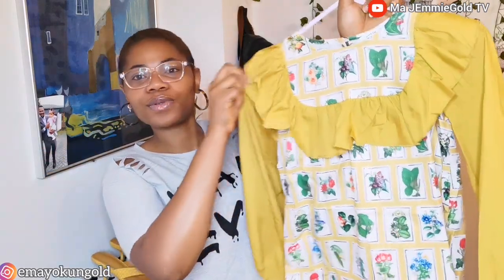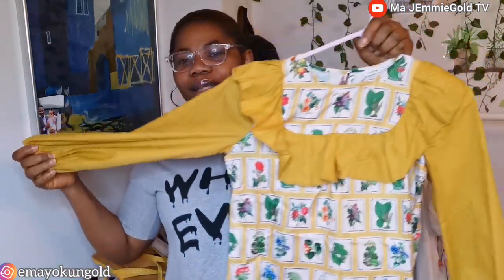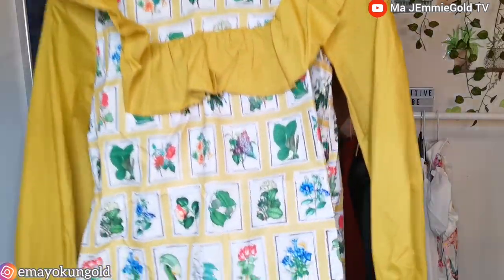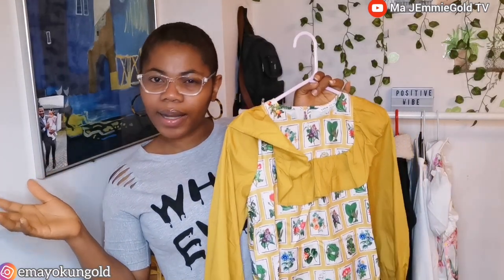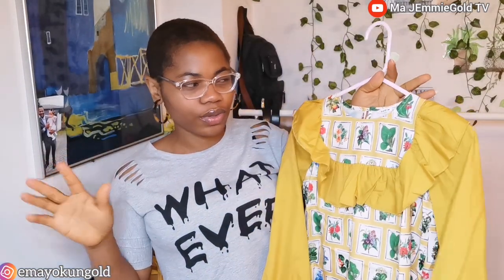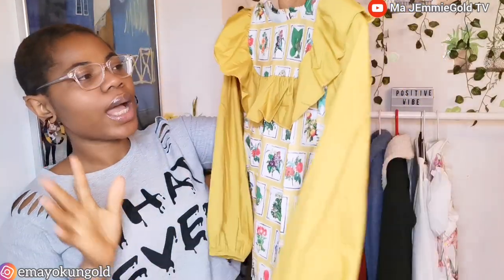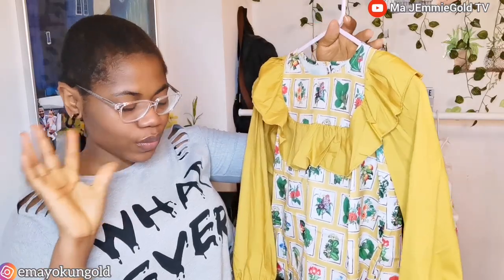So this is how the tops looks like. Let me show you guys. So it is actually a long sleeve. Can you guys see? And it has this design by the front, and this is the materials. So this is like a summer kind of materials, not suitable for winter, I wouldn't lie. But yeah, this is how it looks. I love the top. The top is a little bit big, but not too big.